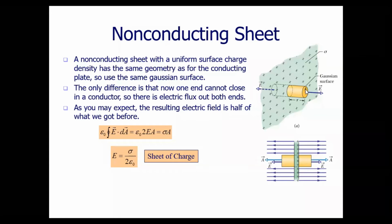Are we together? Now let us talk about this flux that is going behind. Since this is a non-conducting sheet, the charges are not going to only come to the upper surface. The charges are going to be distributed everywhere. So the electric field is going to point both to the front and to the back. This is the Gaussian surface, which is a cylinder. This time there's a difference in that the area at the back will also have some electric field passing through it. I'll stop there. Are you okay with that fact?